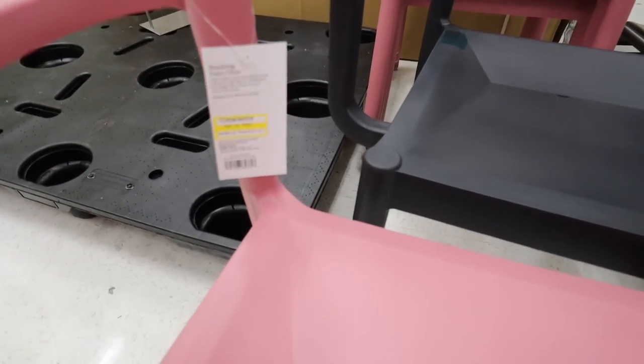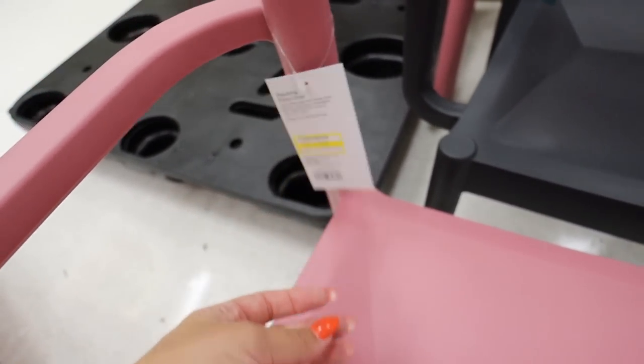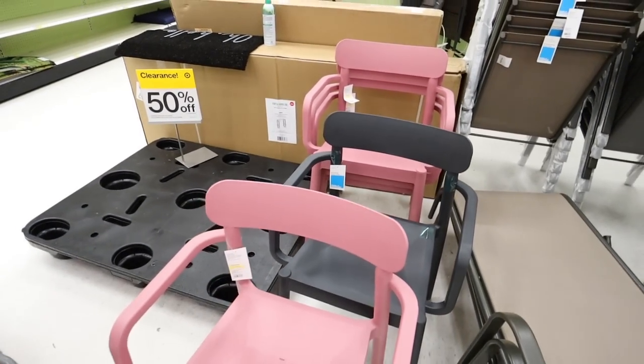All of these chairs are marked with clearance tags. So these were 45, now they are 31, and they have a bunch of different colors. Like they have black if you don't like super colorful items. There's literally yellow tags on everything.